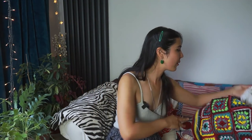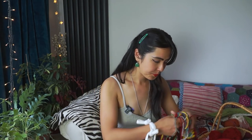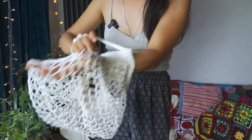So then I brought out this bag as well to show you. I made this one last summer. Also in crochet, also from scraps and leftovers. Oh, I should say that this project, this granny square tote, is part of my Stashless year. Finally, I've picked up a Stashless project again. And this white one, this net bag that I made last year, was also a Stashless project.